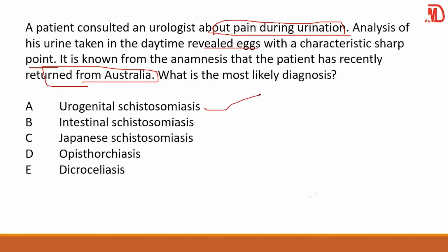Urogenital schistosomiasis. Again, even if you don't know anything at all, know that this has to do with what? With urine. So urogenital. With intestine, definitely I think with the intestine, right? Good. And with opisthorchiasis, you already know what it is. So over here, you're going for A. You're going for A.